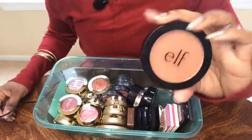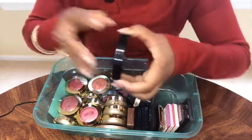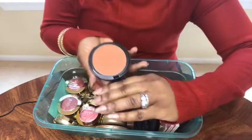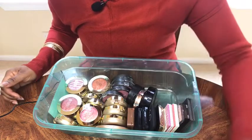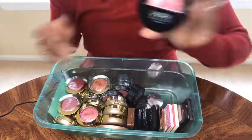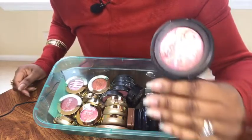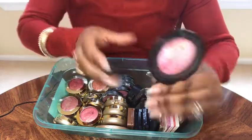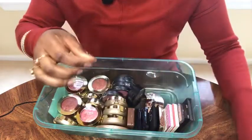This is the e.l.f. This is actually a bronzer, but I use it as a blush because it's way too orange for me to use as a bronzer. It's in the shade Constantly Bronzed. It's a really pretty blush on me. It's primer infused, so it stays put. This is the Laura Geller Blush and Brighten Blush, which I can use as either a blush topper or a highlighter. And it is in the shade Tropic Hues.